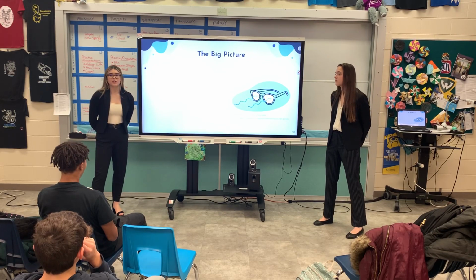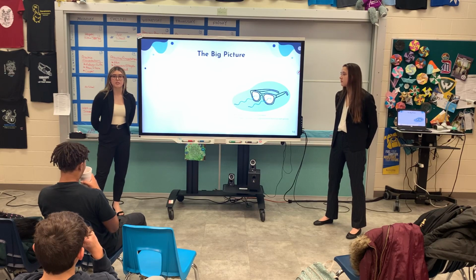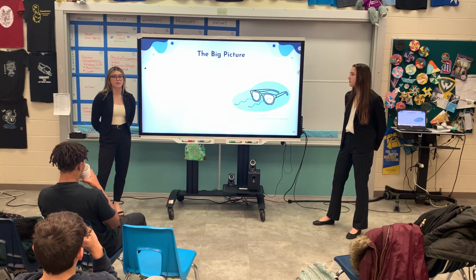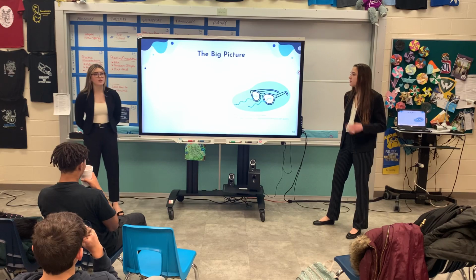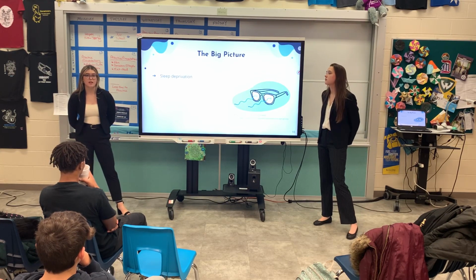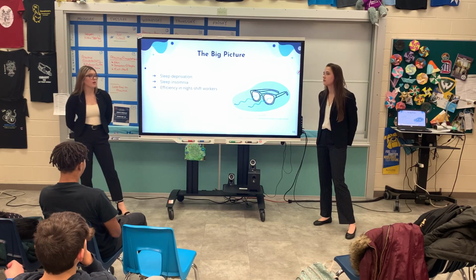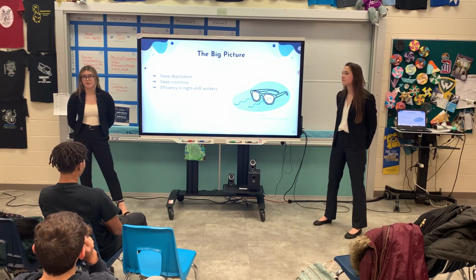Now, our research can produce two different types of conclusions. The first conclusion is that the blue light protection lenses do work and do reflect a portion of the intensity of blue light. If they do, this can help prevent sleep deprivation as well as insomnia, which was previously mentioned. This can also lead to more efficiency in night shift workers.